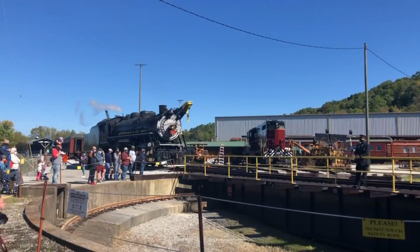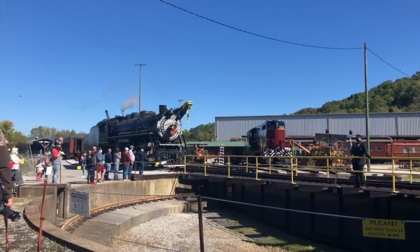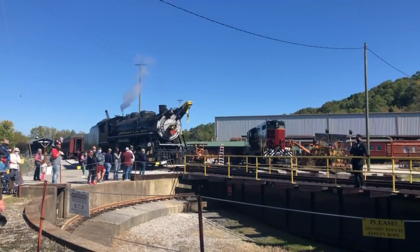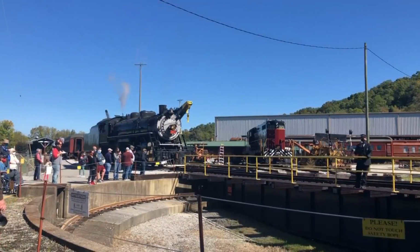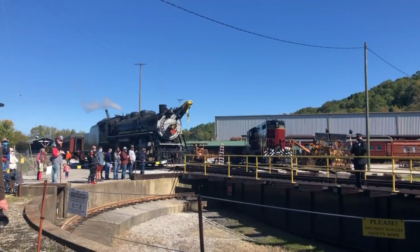Keep in mind, the average school bus only weighs about 6 or 7 tons. That locomotive there weighs in at 215 tons. So when it is on the table here, the overall weight between the two is going to be sitting very close to 300 tons. So it may surprise you to know that this table was originally turned by hand. It was an Armstrong table. There would have been poles extending off each end, and it would have taken 4 people to push those poles to spin the table around.